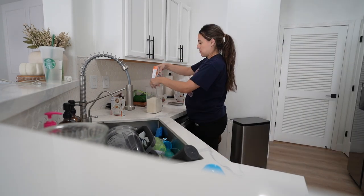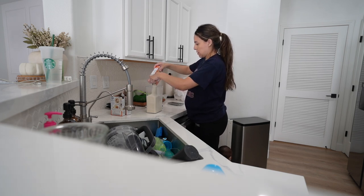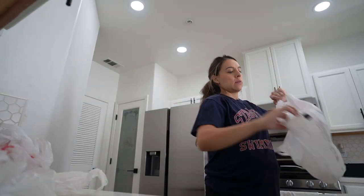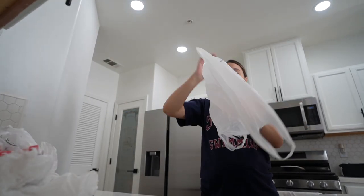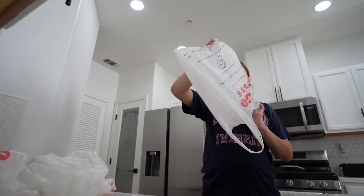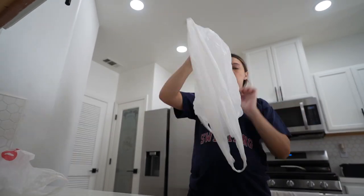As you can see, I am still using the containers that I bought for the pantry organization, and I have to say, I still 100% love them and recommend them. I have also been trying my best to stay on top of that organization, which I think has been really nice, and also folding my bags after every grocery trip has also been very helpful.